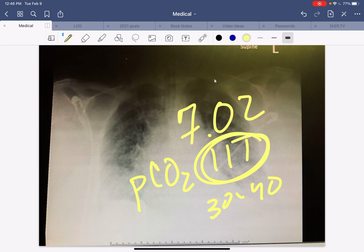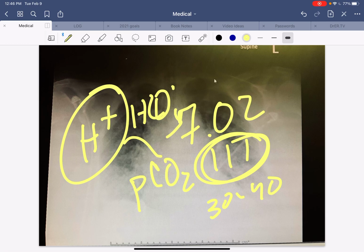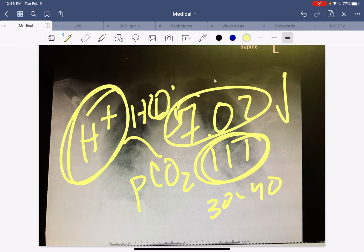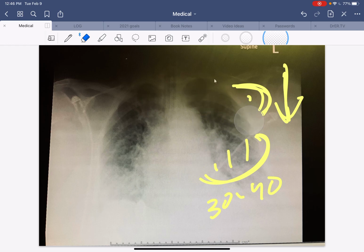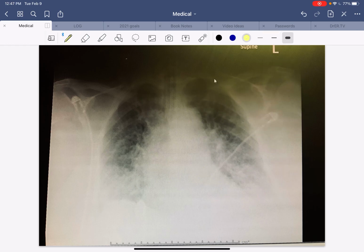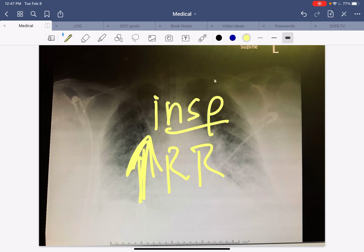Basically, she's not blowing off the CO2, making the CO2 convert to H and bicarb, which essentially leads to acid production, which brings the pH down, 7.02, very acidic. So respiratory acidosis, or respiratory failure in this case. When you intubate these patients and ventilate them, you've got to make sure that the respiratory rate is high, 16, 18, 20 per minute, and that you have enough inspiratory volume so that you can really blow off that CO2 and bring down the acidosis.